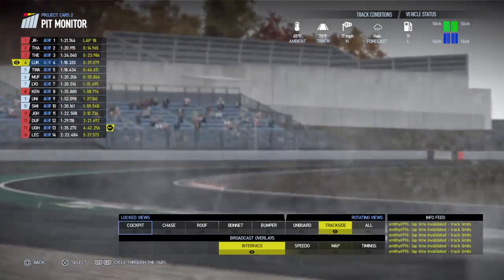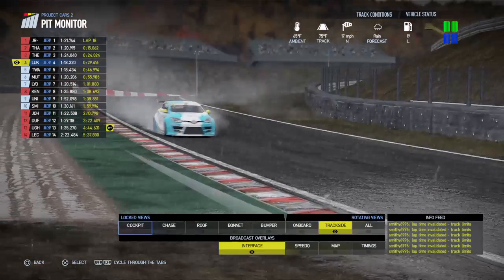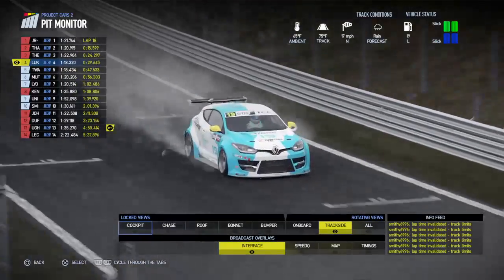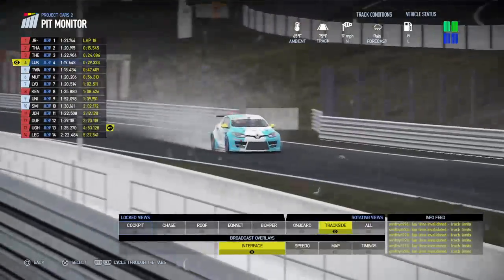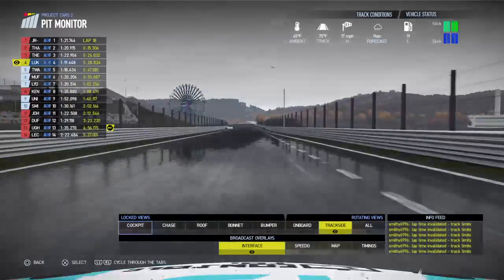He's got Luke closing the gap. Luke gaining all the time. 3 seconds. Luke closed in on JR on that previous lap. Swanbury Hill is also on the pace at the moment. Luke 2 seconds quicker than JR that time around.